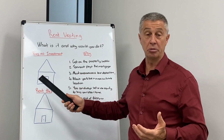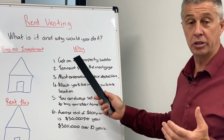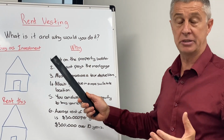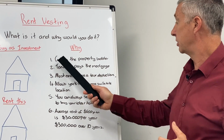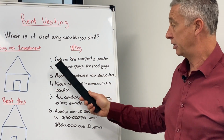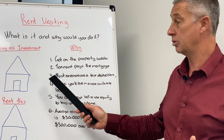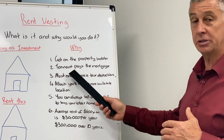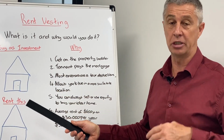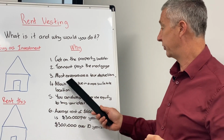Some of the benefits of why we'd look at doing this. Number one, it gets you on the property ladder. Again, we don't know what prices are going to do in the future, but we know that when prices do rise and our borrowing capacities are limited, it can really restrict us. So number one, it gets us on the property ladder. Number two, this investment property, we can have the tenant paying the loan, the mortgage, which is great. A lot of the expenses related to this property, now it's an investment property, are a tax deduction, so you can claim the interest on the loan, rates, insurance, etc., which is fantastic.